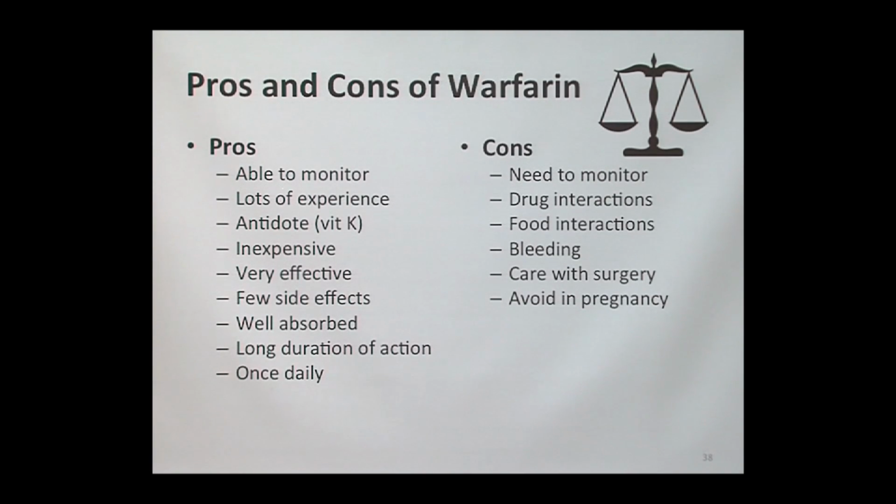The pros are that you can monitor it. There's lots of experience. There's an antidote. We've talked about the relationship with vitamin K. If the warfarin works too well, we can decrease this effect with vitamin K or reverse it. It's cheap, it's very effective, has few side effects. Take it once a day.